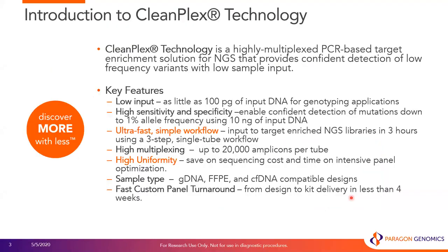With that said, I'd like to introduce everyone to our CleanPlex technology to give everyone a little bit of background. This is the technology which our SARS-CoV-2 panel is based on. The CleanPlex technology is a highly multiplexed PCR-based target enrichment solution for NGS, and it provides high confident detection of low frequency variants with low sample input. To put that in layman's terms, we enable you to discover more with less.